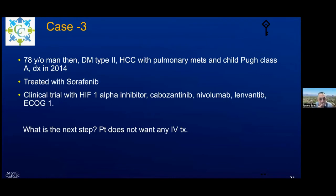And then eventually he progressed. I tried him on Cabo, tried him on Nivo. He actually did well with Nivo, about a year. And then on Lenvatinib. So his ECOG is 1 and he's still Child-A, and he's not progressed. It's been many years. So he really doesn't want IV therapy. He lives really far. I mean, he used to live very close by, but he just recently moved. So he doesn't want any IV therapy.